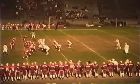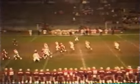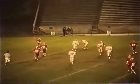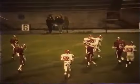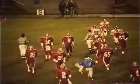Punter will be standing at his 35-yard line. There's the snap from center. It's a good one, almost blocked. Low kick takes a Lebanon Pioneer bounce, rolling to the 16-17-yard line where the G-men will take over, first down at 10.